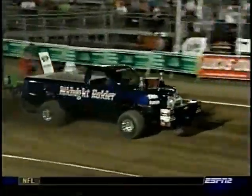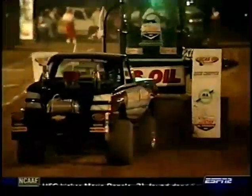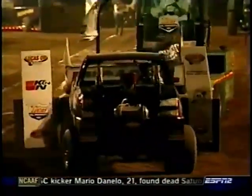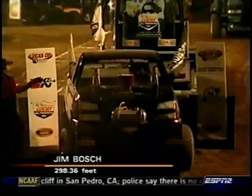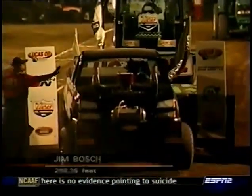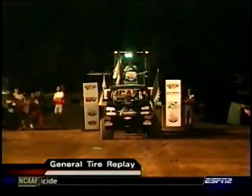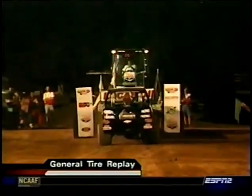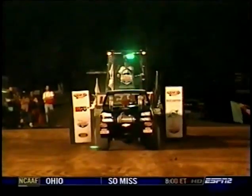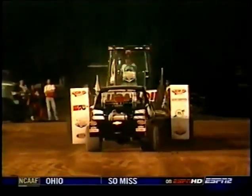Midnight Raider. Now, we had a close look at that 650 cubic inch Chevrolet engine. Those aren't carburetors. Those are fuel injectors on the top. And Jim Bosch going to the right, now back to the left at 298. That's good enough for the lead. He knocks him off. Steve Klim was at 293.05, and that was really a good pull. We had only had two other competitors over the 291 mark, and he comes in and knocks this one out.